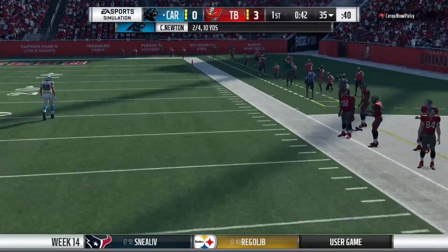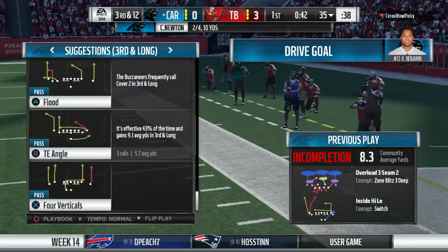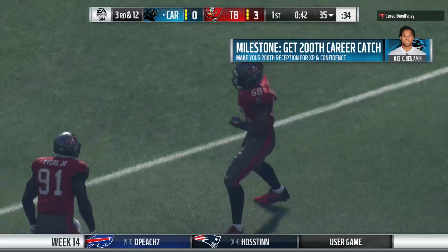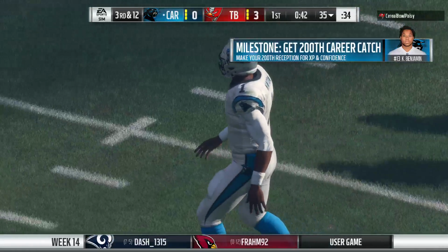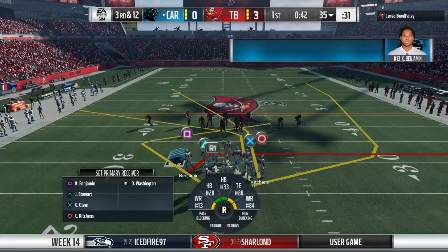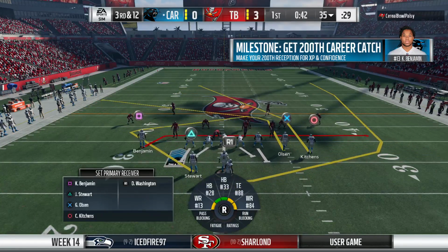His throw incomplete. They were looking to get it to Kelvin Benjamin there, and it's third down. Well, too much oomph, too much mustard there on that pass. They really turned it loose, didn't he? Really cut loose with that one. Sharp, strong. Didn't lead to a completion, though. Made it very difficult.